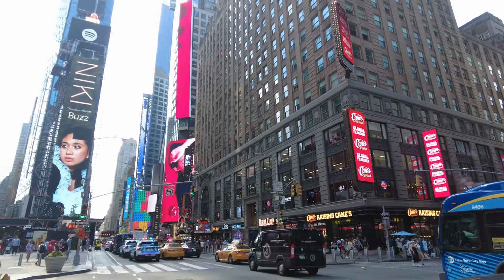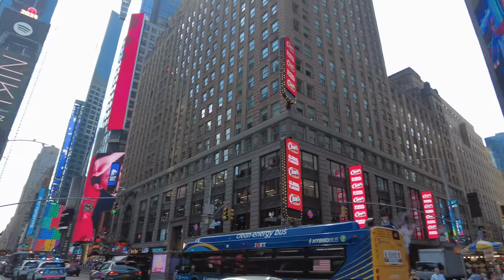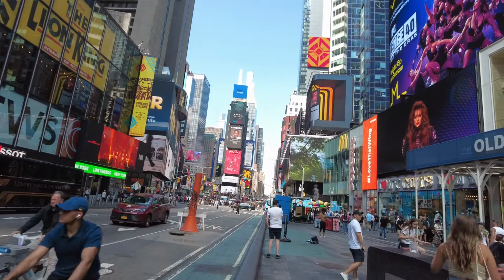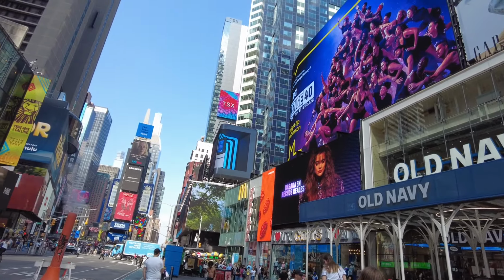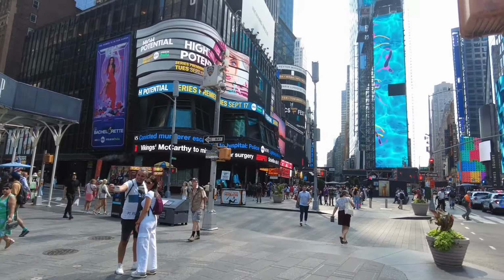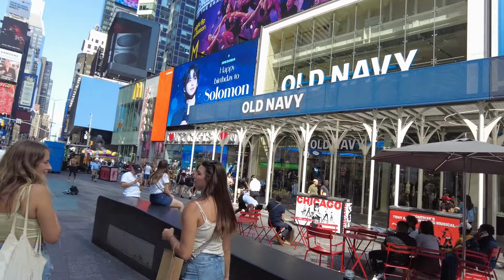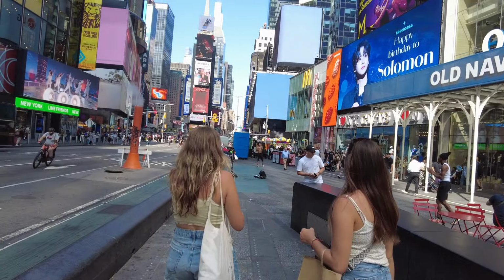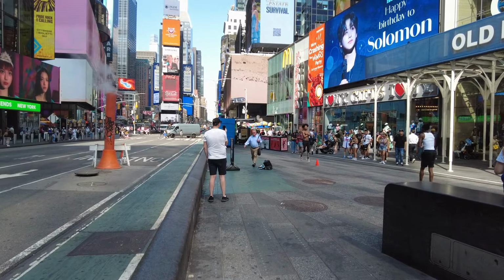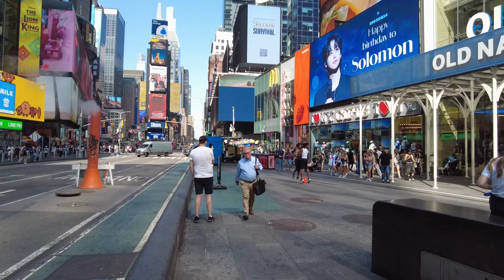Yeah, folks, this part right here is pretty much the center of the world famous Times Square here in New York City. You got billboards, all little ads, people taking their Instagram pics, doing their hashtags. This is the center. Got a little entertainment going on over here. Maybe he'll do backflips. Who knows? But yeah, this is Times Square, New York City.